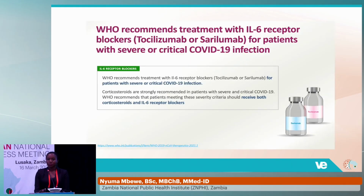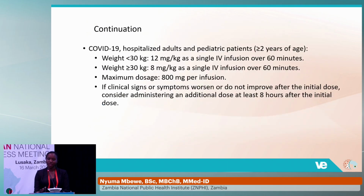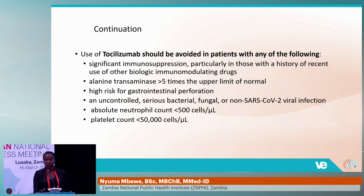The next drug that we would want to make mention of is tocilizumab, which is an interleukin-6 receptor blocker, which has also been approved for COVID and is available in country. It's given for people above the weight of 30 kgs, at a dosage of 12 milligrams per kg as an infusion over 60 minutes. The maximum dose you can give is 800 milligrams. For those greater than 30 kgs, you'd give it as 8 milligrams per kg as an infusion. For those less, you'd give a slightly higher dosage.